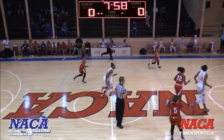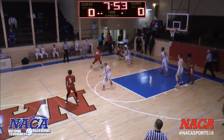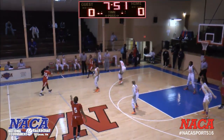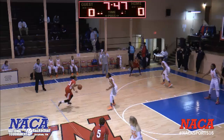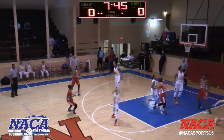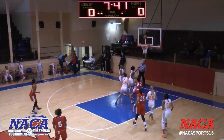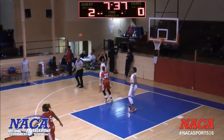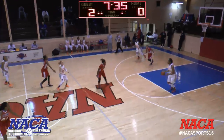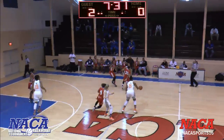Opening tap played down to National Christian Academy. This is our first look at girls Division 1. National Christian in those red uniforms, TPLS in the white uniforms here today. As girls Division 1 gets underway, 2 points underneath for Shannon Dozier.